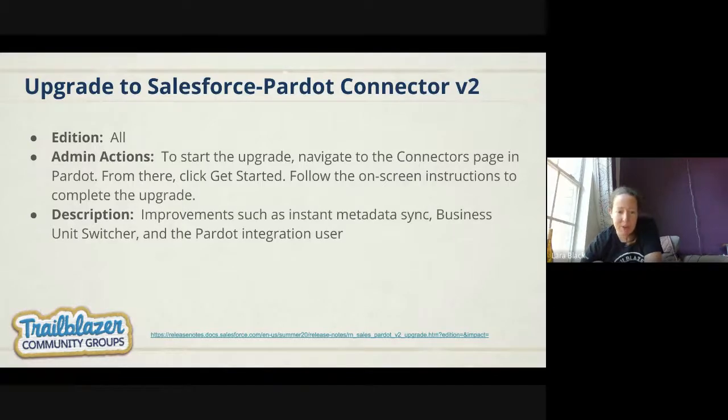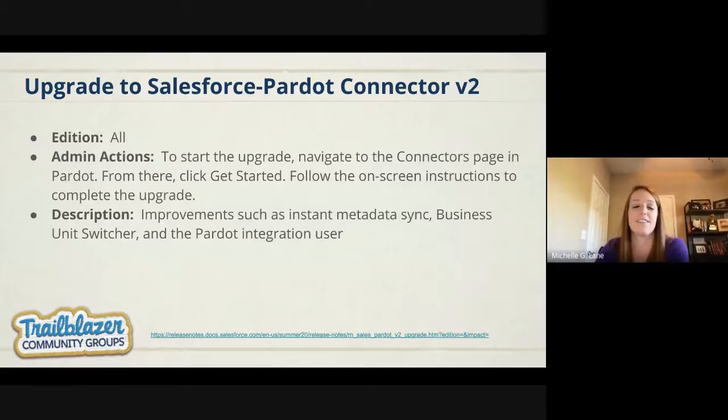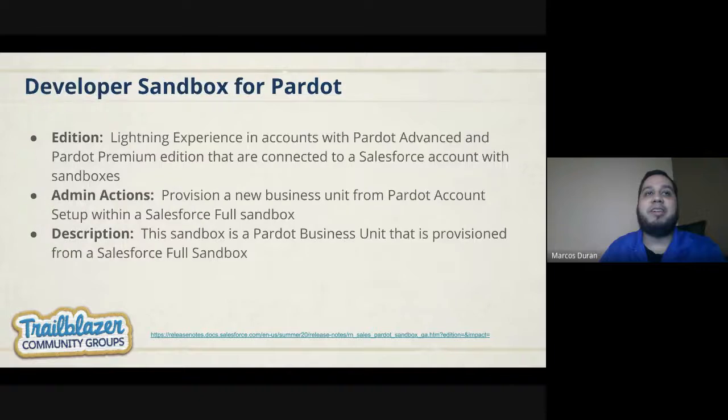Yeah, I totally forgot about it. Good point, Marcos. Yeah, I can add that as a note in the slides, things like that, after we're done here. It's hard to find those older orgs these days.